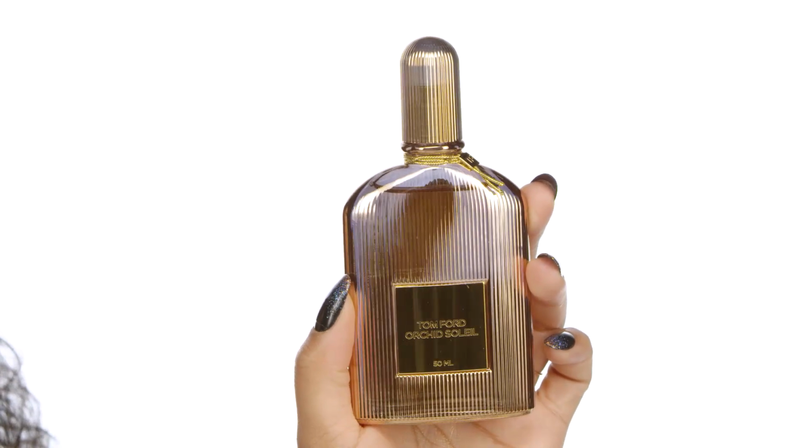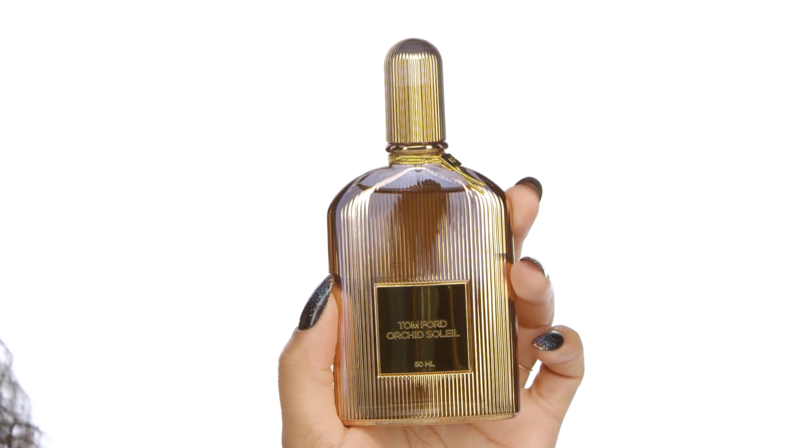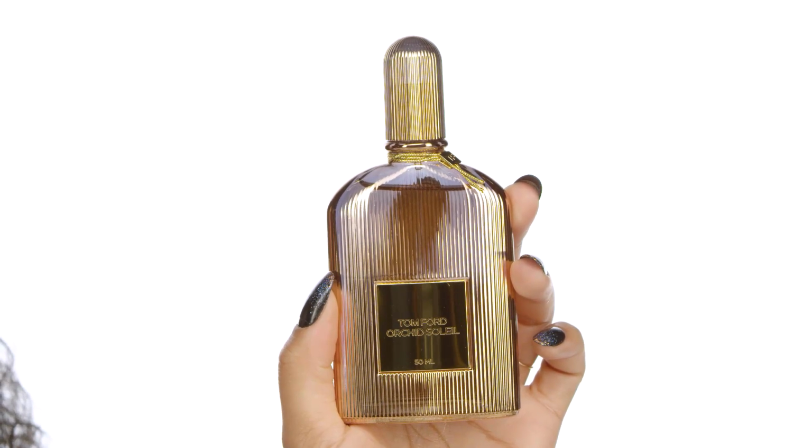I have a whole array of Tom Ford fragrances, but I find that these are my favorite too. I'm guilty. I was gravitating towards this one because it's really pretty. And then I smelled it. I was like, oh, it's really nice. It has like a baby powdery sort of scent. So bonus, it smells good and it looks good too.